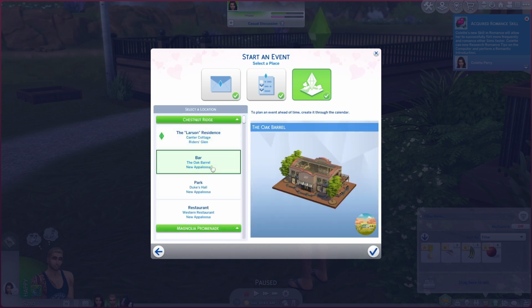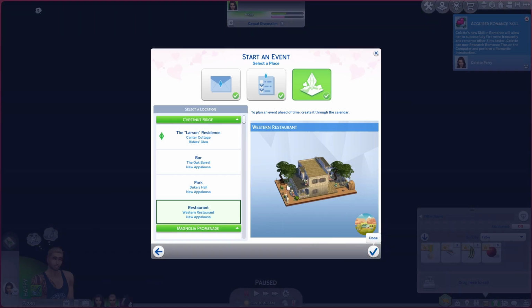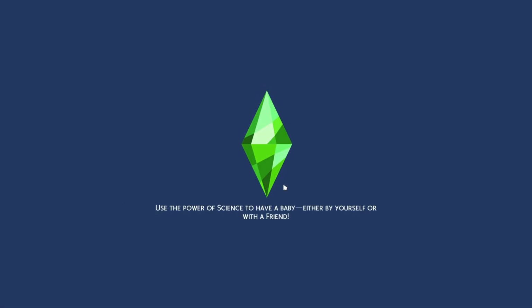I did also place some lots down. I did place this lot, so we're going to go to this restaurant. I haven't been here yet. It is off the gallery. I don't know who made it, so I apologise. But I have no idea what we have in store.